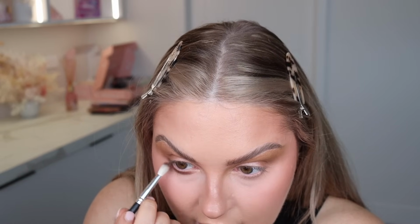Because today we're doing neutrals, back to neutrals. I've done so many colourful looks lately. And because I'm wearing black, I was like, maybe I'll just do neutrals today. But make it fun, make it dramatic.